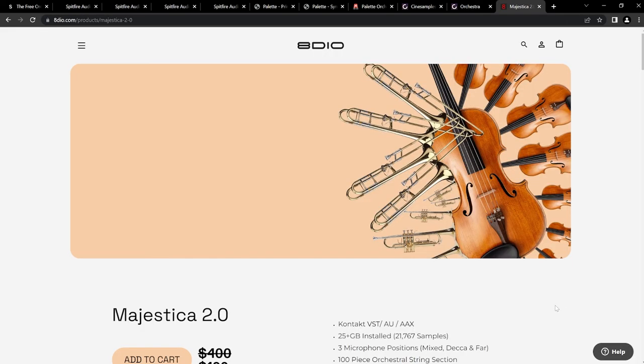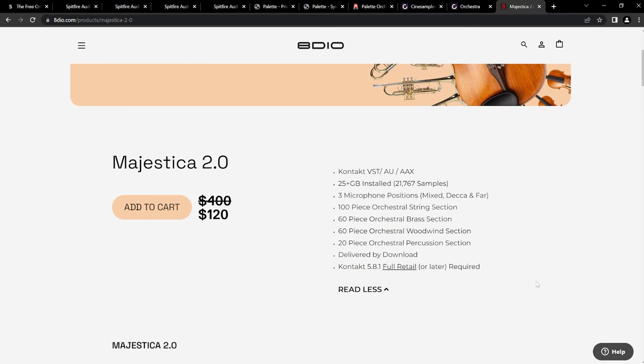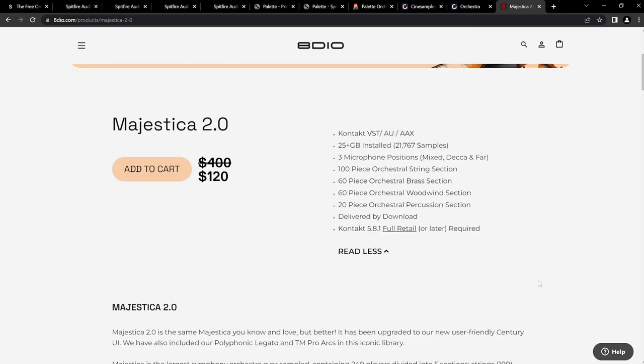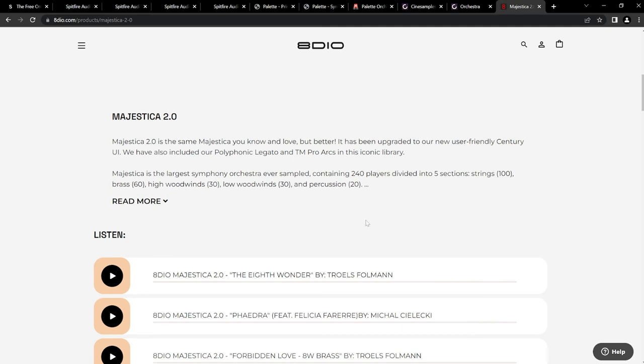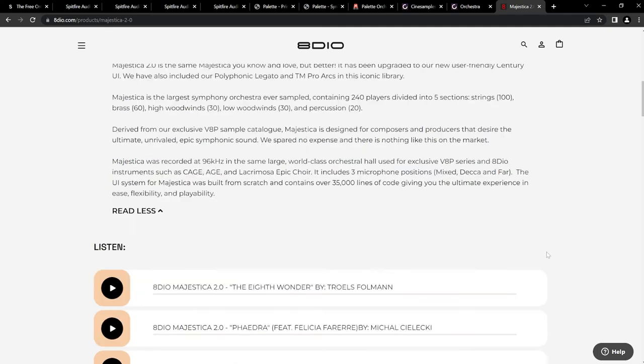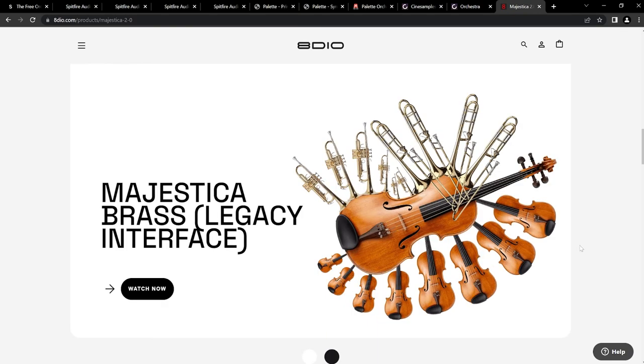If you're looking for something completely over the top as far as an orchestral library is concerned, then 8DIO, or 8DO, I'm not sure how they're pronounced, Magestica 2.0, $400 down to $120 for their sale. And, I mean, you don't have a 100-piece orchestral strings section in any orchestra, none that I've worked with, and I have. So this is totally over the top, a 60-piece orchestral brass section. Oh, it's huge. If you're going to go everything to the wall, then this is just amazing and incredible. And have a listen to this and the microphone options, and it's just over the top everything.